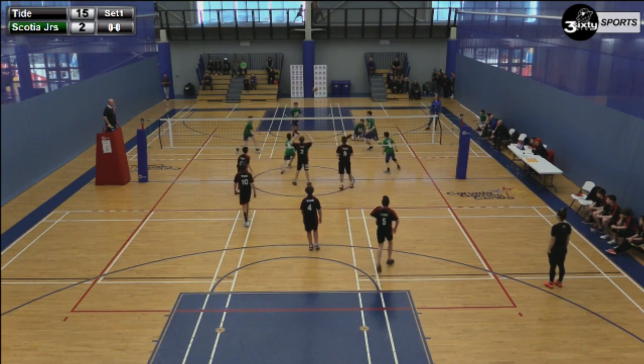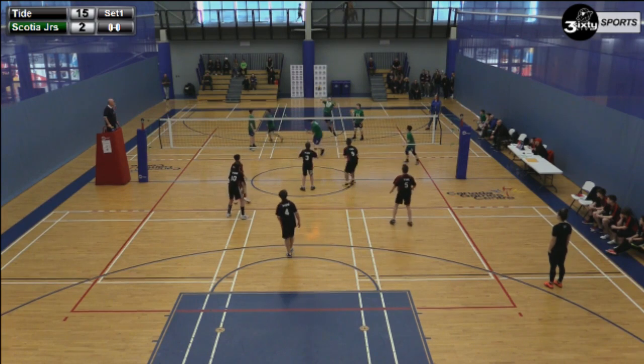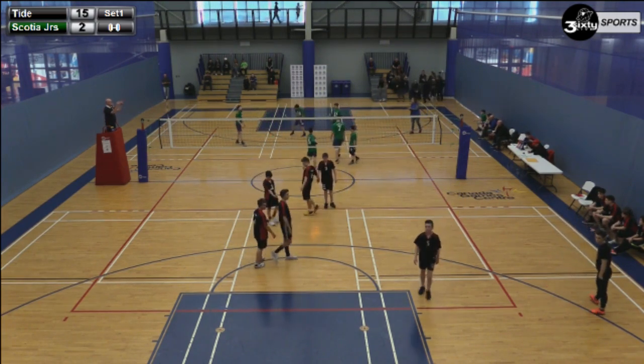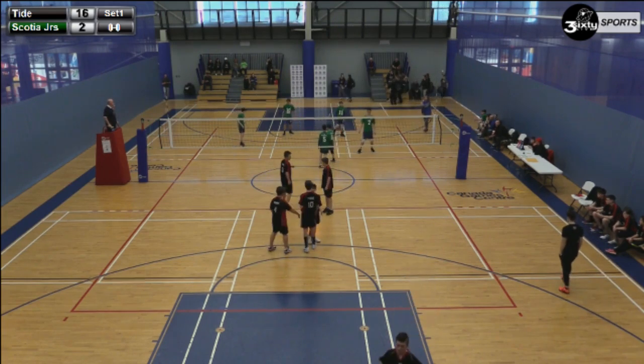Williams with the serve, passed up by Cullen. A big back row attack from Jeremy Curry, but that one just going out of bounds, out the back, point going to the Tide.